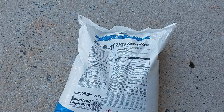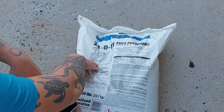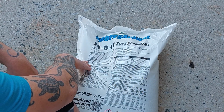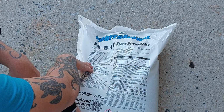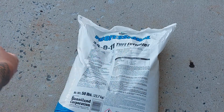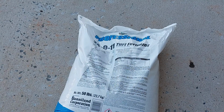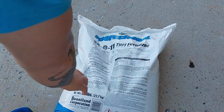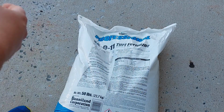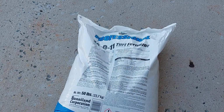So another thing that we'll talk about is the micronutrients that it has in it. It has boron, copper, magnesium, and zinc. So it has a handful of micronutrients in it. Some of the other brands sometimes will add maybe magnesium to it, but I haven't seen one that actually has boron, copper, and zinc. If you actually get a full soil test done, it'll show some of those micronutrients. And those micronutrients can help with some other benefits to your lawn and to different stuff.